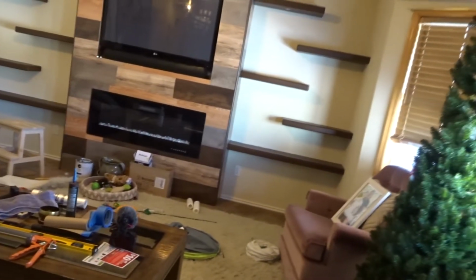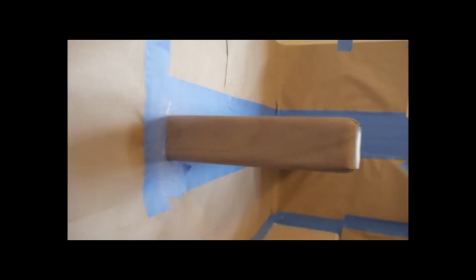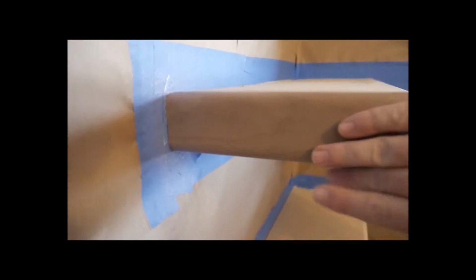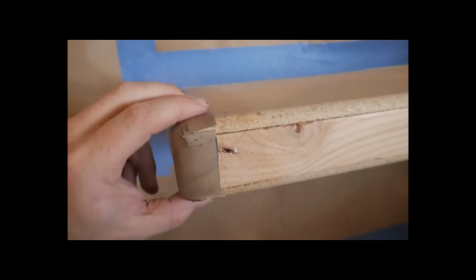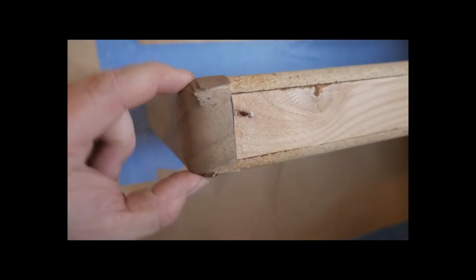Oh, also, we decided to paint these shelves instead of veneering them. I tried to veneer them, and it just wouldn't work for the corners, basically. That was the biggest problem. So this is what it looked like. Well, guys, I got good news and bad news. The good news is that this section here rounded over the edge looks beautiful, but the rest of it is getting boogered on the corners. So I need to figure something out.